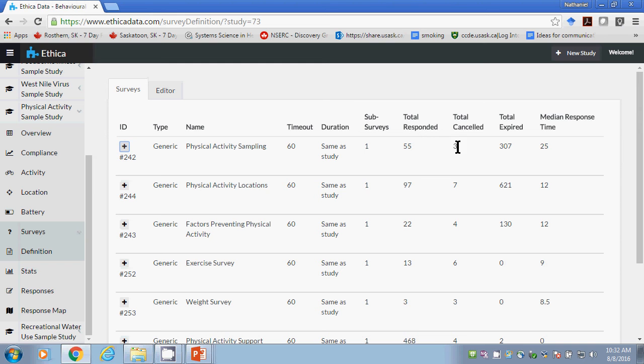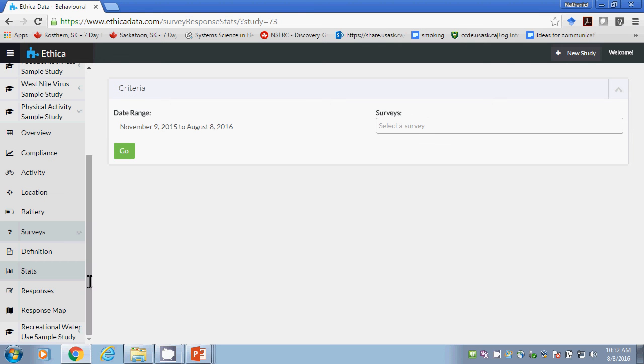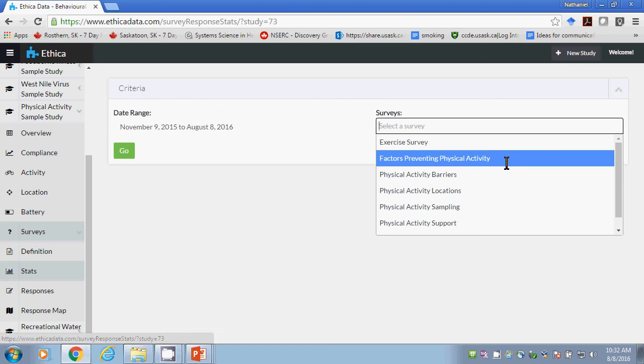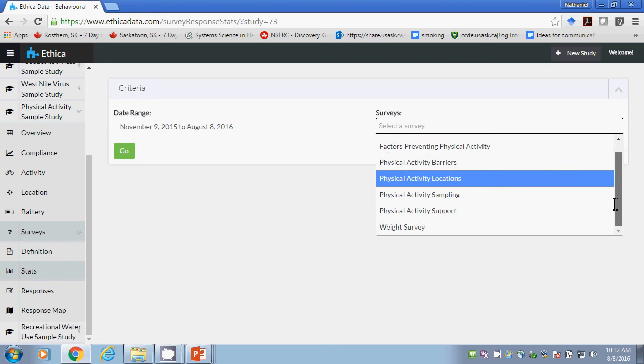Alternatively, we can go to statistics about surveys. These provide statistics about people's answering of a survey. So maybe we'll choose, for example, physical activity barriers here, and we could say go. And you'll notice that here we have a summary of the number of times that a given person has filled out a survey, let it expire, or has canceled it.